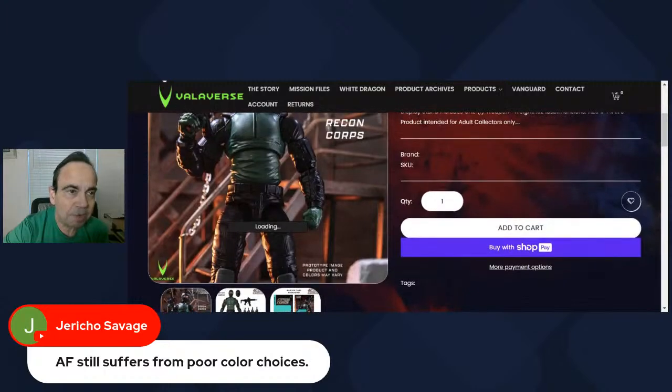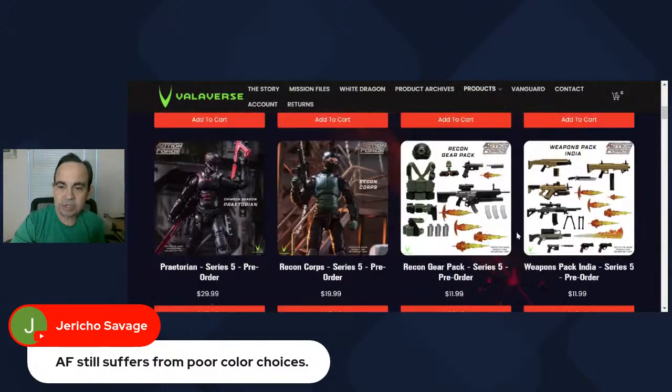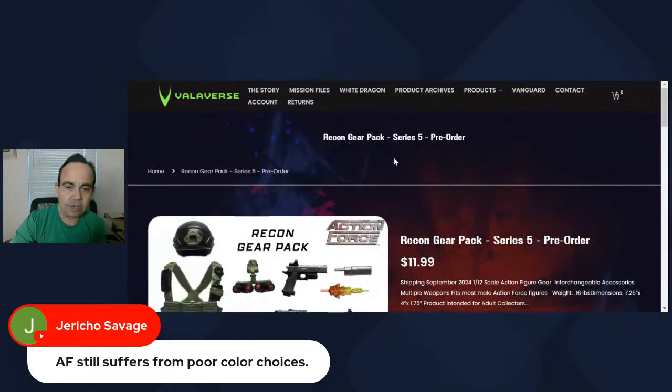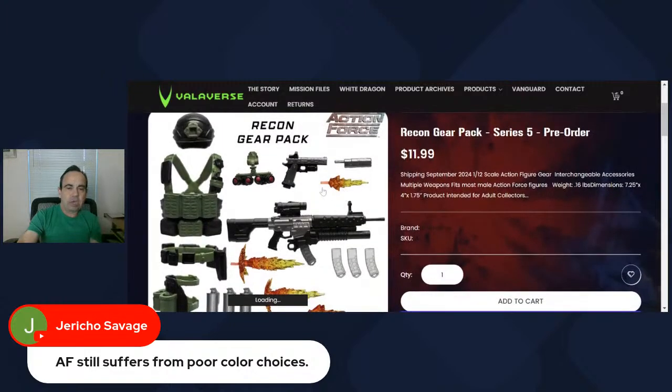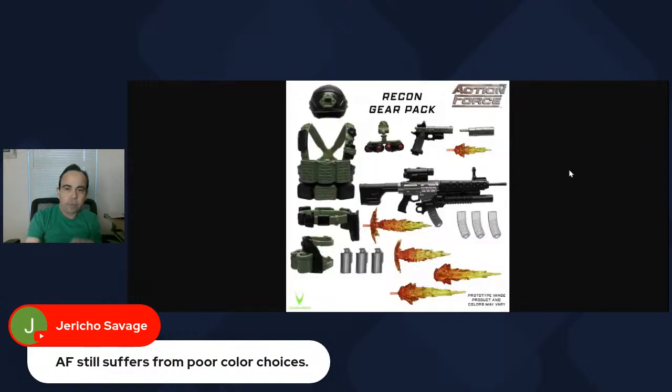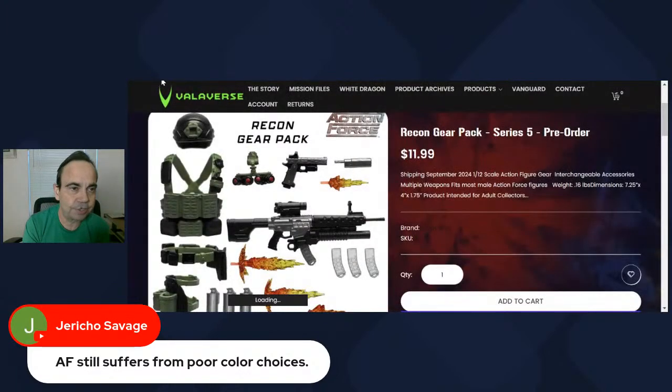But I wanted to show him just because it was pointed out the last time I was looking at these things that his gear pack is already out, already up for pre-order. And that's going to load that dude out in a big way. And look at all the blast effects. That's crazy. That Recon Corps guy is going to look awesome. He's going to be a great complement to the infantry commando or whatever the guy's name is. I can't remember. He's the one wearing the green vests and the pouches, but has the gray. I'm sure he's on here. I should just go look him up.